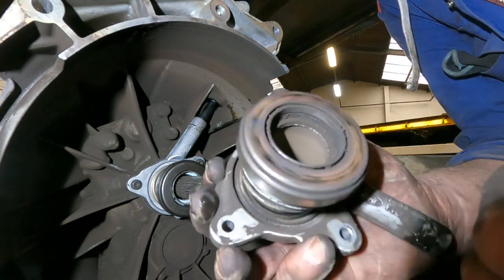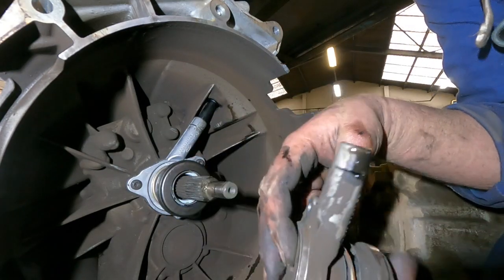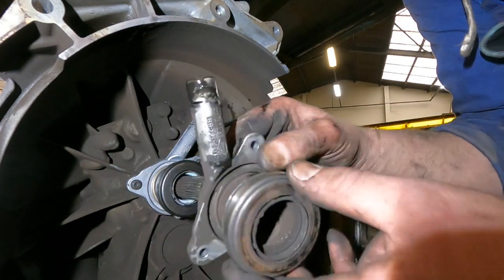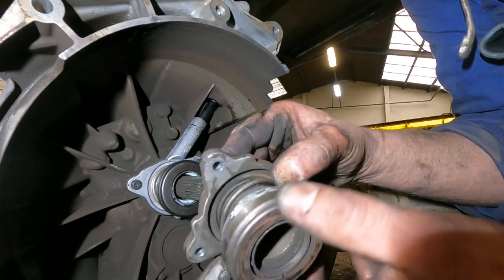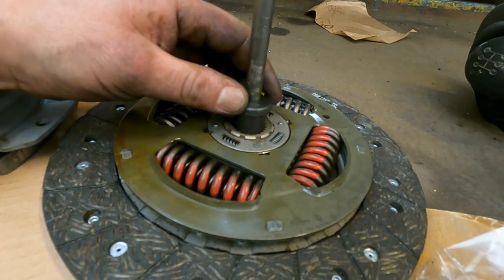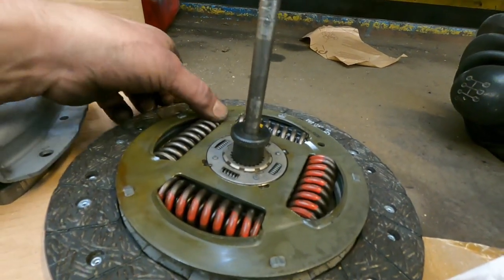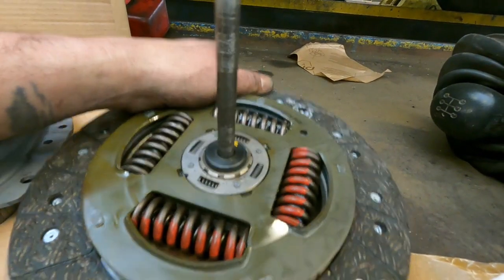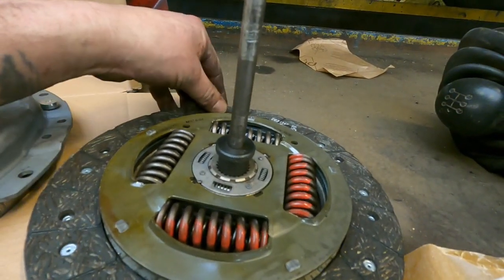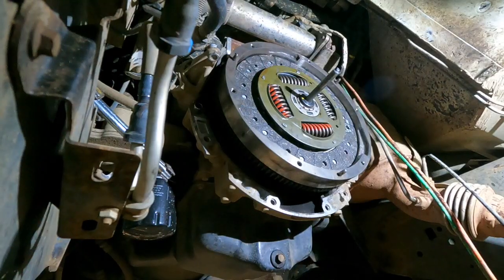You always replace the release bearing when you do a clutch change because it's so hard to get at. This is actually a slave cylinder incorporated with a release bearing, which is good, and yes, you always replace them, always. So for this you need a tool to align the clutch plate with the bearing in the flywheel, so when you fit the gearbox it will actually go into place and the input shaft will fit in, and we have to bodge this sometimes.